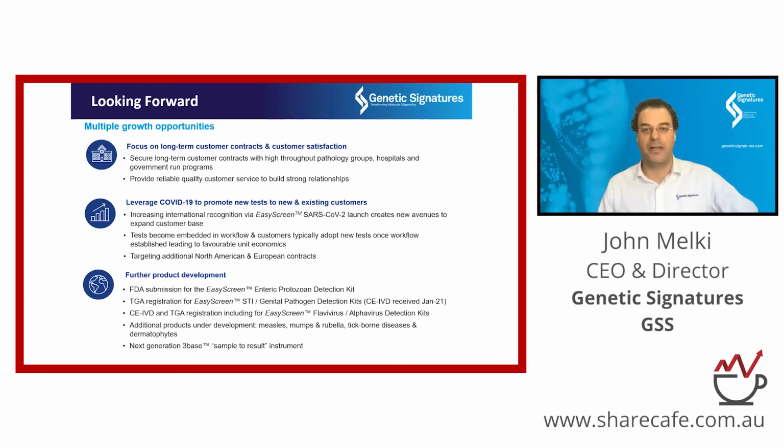We're certainly focused on 3 things. The first is continuing to secure those long-term customer contracts. These are high throughput, high value contracts. Secondly, we're focused on upselling to the new customers that we've gained over the last 18 months, remembering our tests all work in the same way, and existing customers can easily add in the new products. Finally, we're focused on developing and commercializing the new products, in particular that product for the FDA, as well as advancing our other kits.